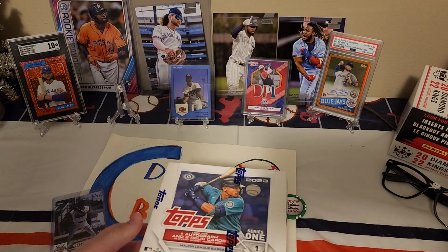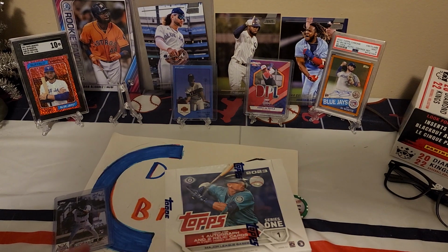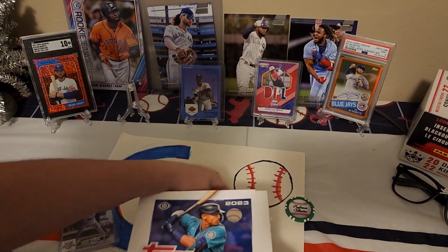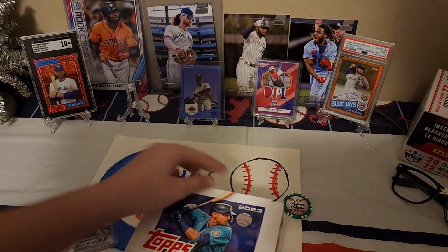Oh, you're going to do it? Yeah, I'm 11. He's 11 now. Jumbo. So we got these at Youngstown Sports Cards. So the fellas there gave us a good deal on two of them.